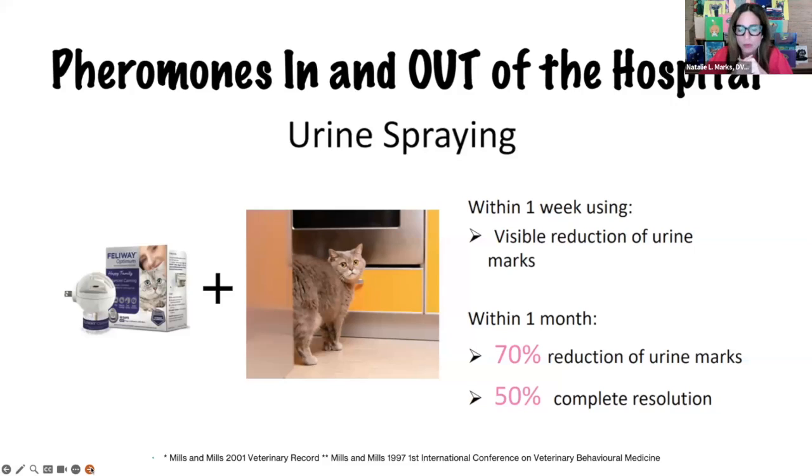Now think about behavioral abnormalities, even though many of them are not necessarily abnormal behavior, but clients think they are, like inappropriate scratching. Cats need to scratch. But think about how many of those cats are relinquished because of spraying or marking. Those are families that may have tried, quote unquote, everything, but maybe hadn't even been introduced to pheromone therapy. This could even save lives. So I really want people to be aware of that.